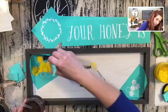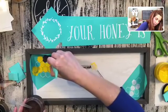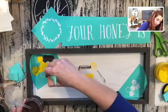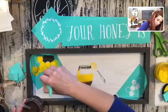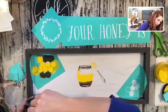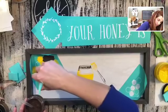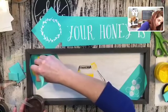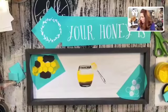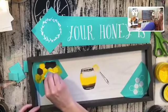Oops, I missed a part. So this is why I love this multi-purpose tool, I can get a little bit closer with this into smaller areas. I do love this tool. And my honeycomb might not be perfect. But again, it's DIY. And who doesn't love it? All right, you guys, I missed one little part with my yellow, so I just want to go back over that right here.